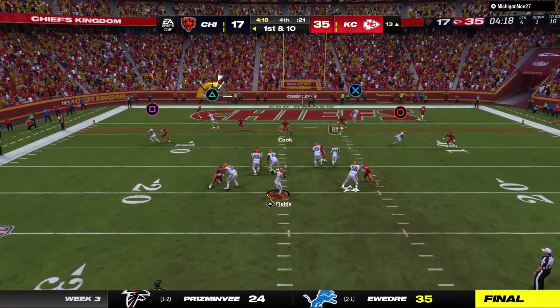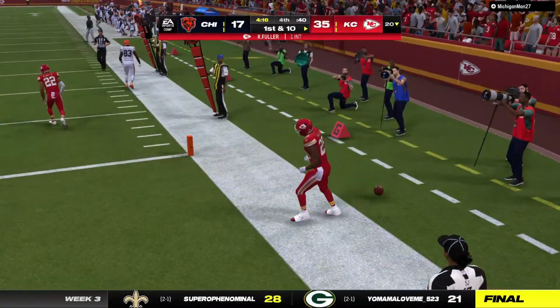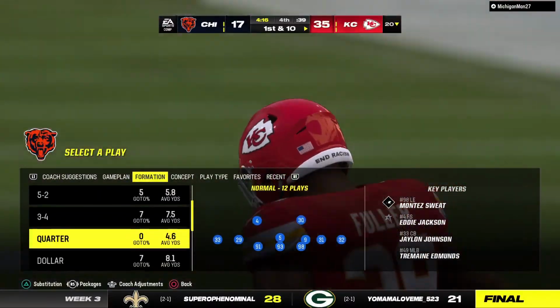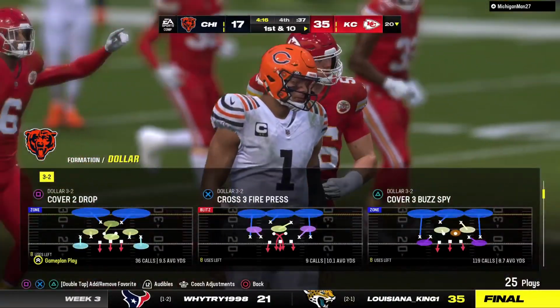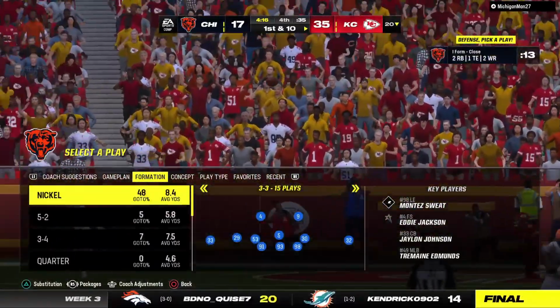Out of the gun, Fields. And oh my goodness, here's a 5th interception. Picked off by Kyle Fuller. And the Chiefs are going to get the football here as the ball will come out to the 20. Well, field goals probably aren't going to cut it at this point.